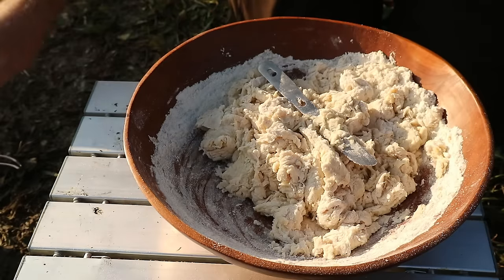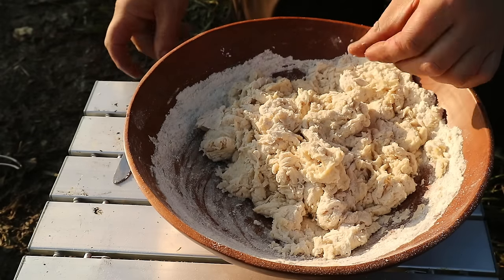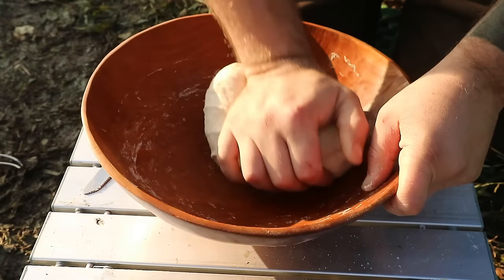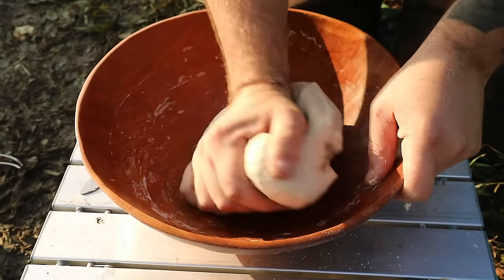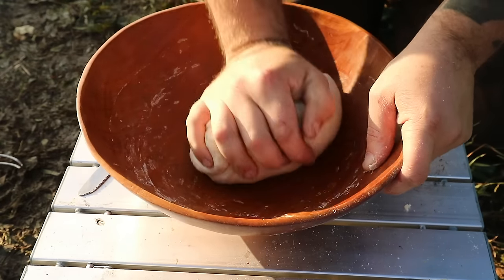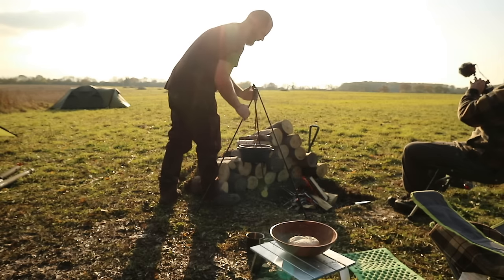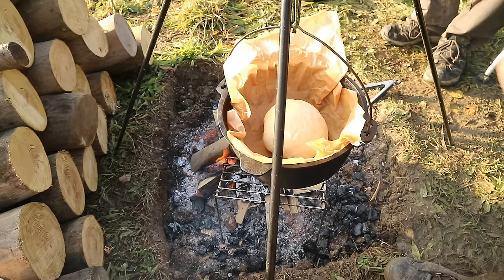Seems okay. And I have washed my hands, so it's time to bring it together and knead. You can see this dough coming together now, and it starts to clean the inside of the bowl as well. Now it'll be almost ready for proofing in the Dutch oven, which I'll put near the fire but not over it, just so it's nice and warm and helps the proofing of the dough. And there she goes for 45 minutes to an hour.